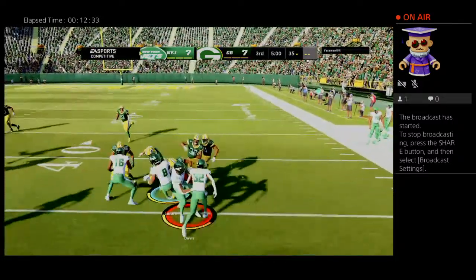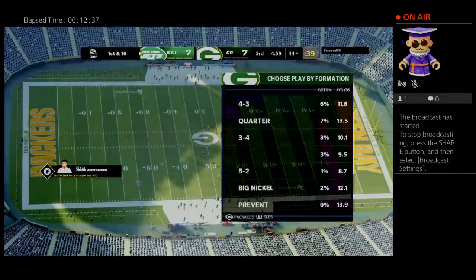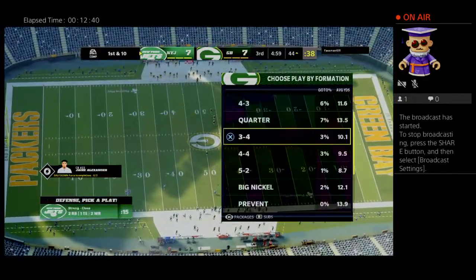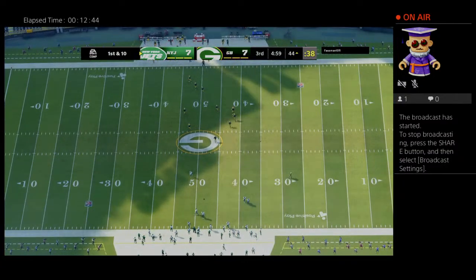And the Jets have got it. Set and ready to go for the second half. 1 touchdown apiece, 7-7 our score. A tie game. I don't think anybody in this building, including you or I, was expecting that.